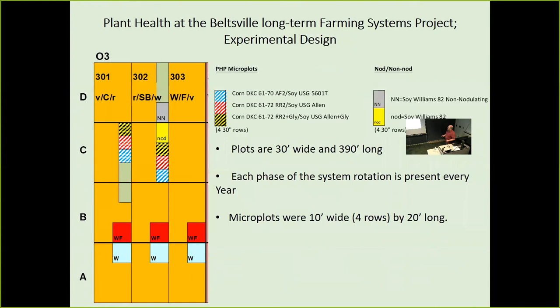So this is just a close-up to show you those plots. The main plots are 30 feet wide, 390 feet long. The micro plots are 10 feet wide by 20 feet long, and we harvested the middle two rows.